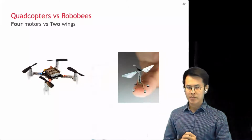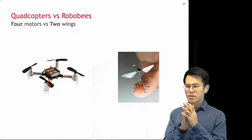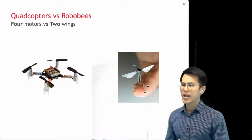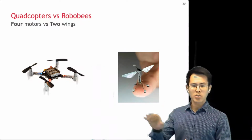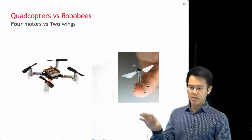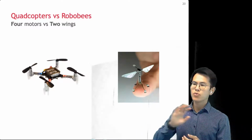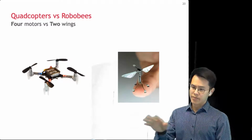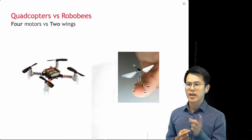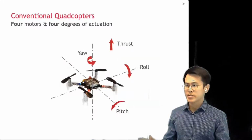Now, if you look at them from another aspect, you see stark differences between the two platforms. One thing I want to bring up is that the quadcopter on the left has 4 rotors, 4 propellers. This is more or less the established platform design. Of course, you can have more rotors; in a bigger platform, sometimes you see 6 rotors. But you rarely see anything with fewer than 4 rotors. On the other hand, my previous flapping-wing robot has 2 actuators and 2 wings. So how do they work?